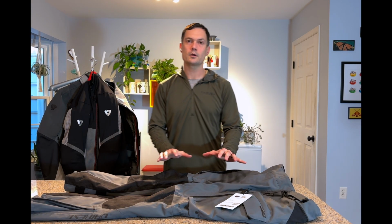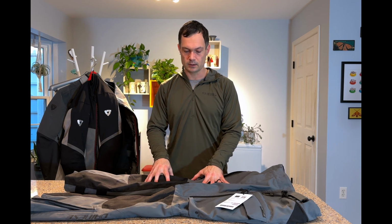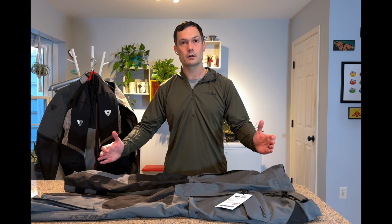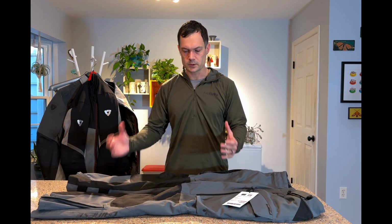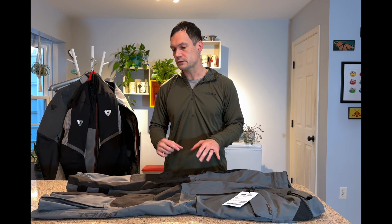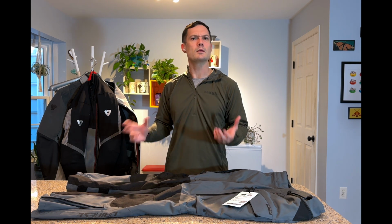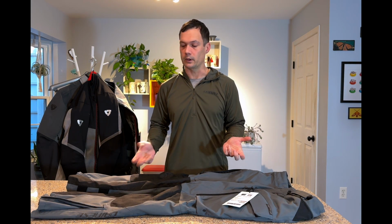Hello. Today I want to go over briefly an overview of the Dainese Hekla AbsoluteShell pants. This is one of their new touring offerings for mid to late 2022, going into 2023, aimed at wet weather, cool weather to, I'd say, mild. It's like a three-season, colder side adventure touring pant.